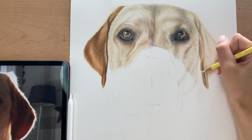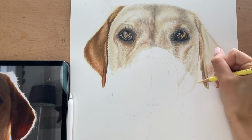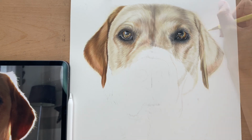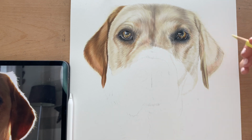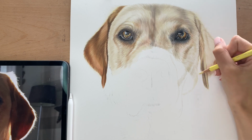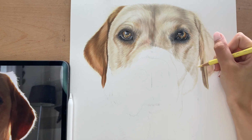But yeah, I'd say they're the two main things, so the size of the portrait and the quality of the image. So anywhere between 2 hours and 25 hours. Obviously it depends on a lot of things, but probably they're the main two, yeah.